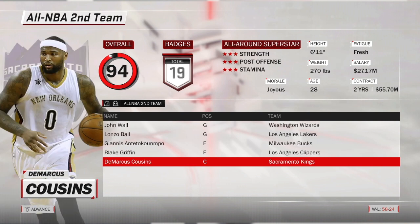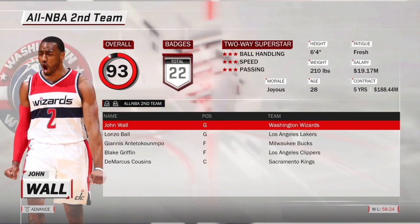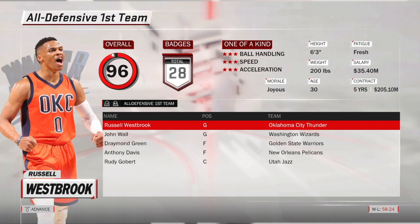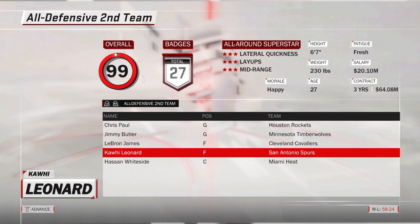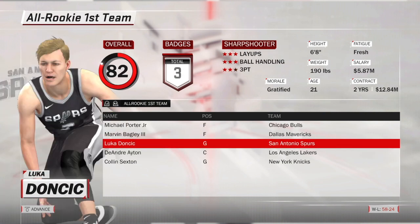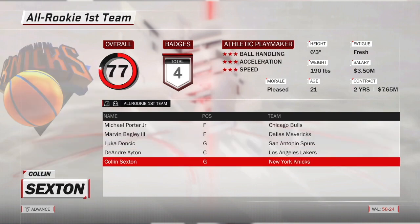What the heck? All NBA second team. There was no Spurs. No Spurs. Oh, there we go. All defensive second team. What a time. Yeah, I thought Luka would be up there. He had a good year too.